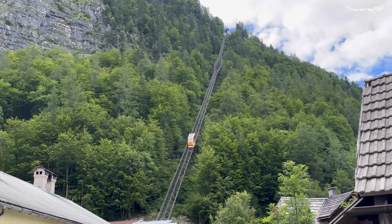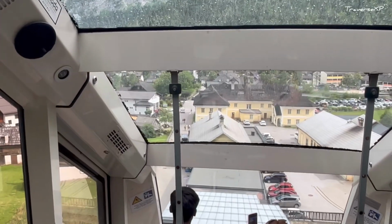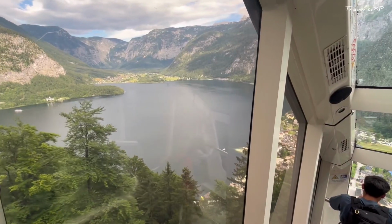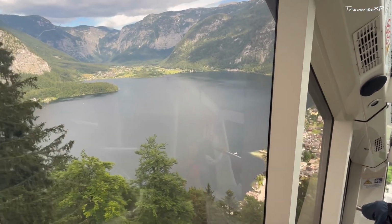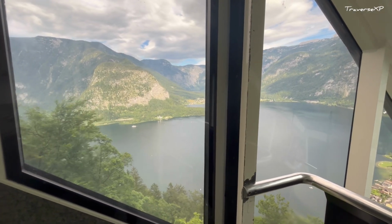Next, we took the funicular up to the Skywalk. The ride itself is an experience, as you ascend the hill with the entire village and lake spreading out beneath you. The funicular costs around 22 euros, but it's totally worth it for what's waiting at the top.